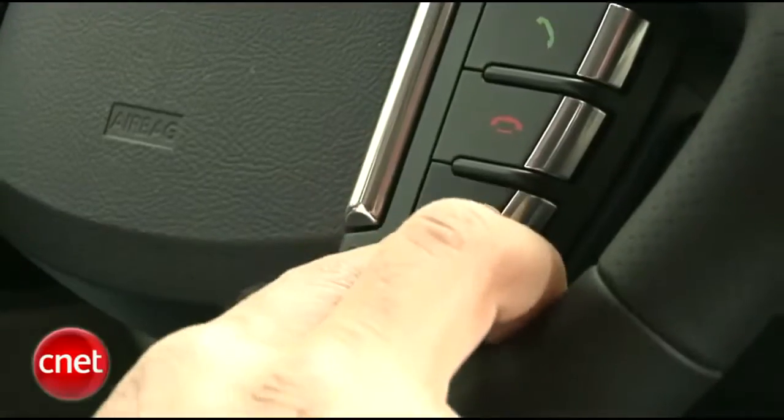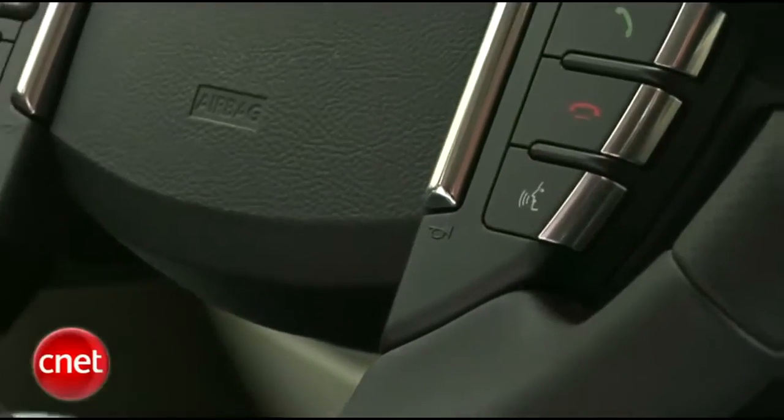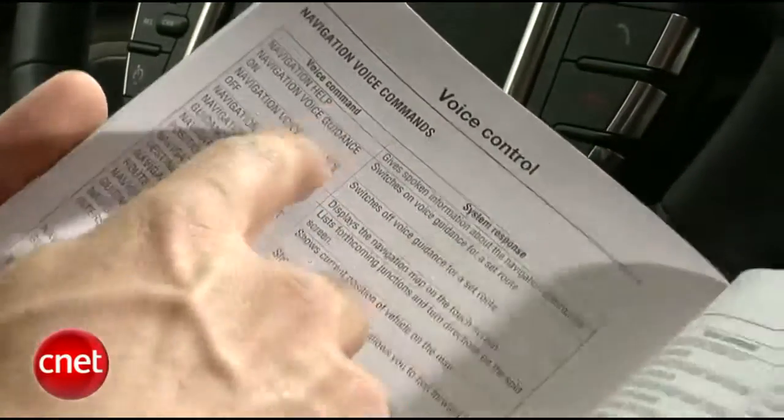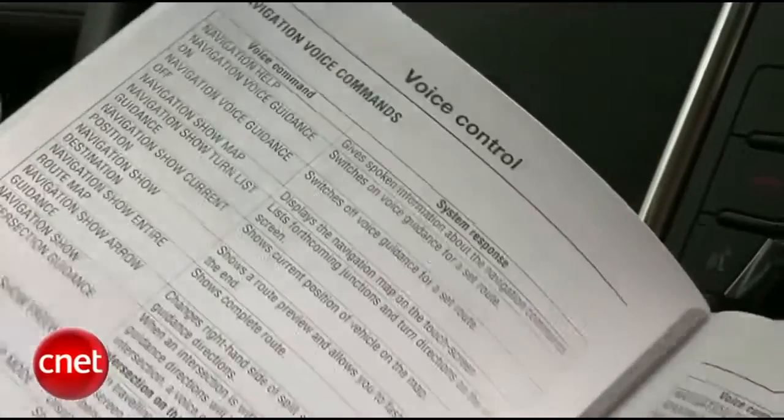You also have voice command for the nav system, but it's one of those, cancel, Sorry? that is really stupid and requires you to know a whole bunch of pre-scripted commands.